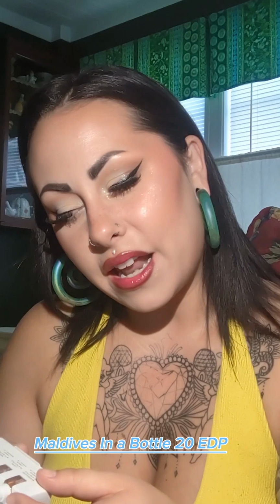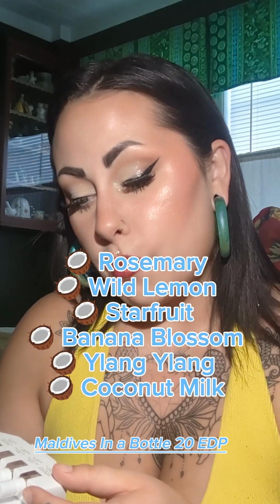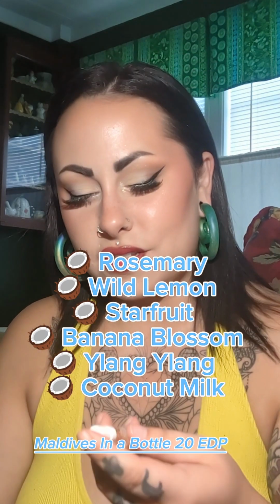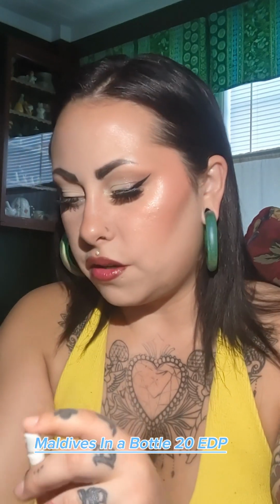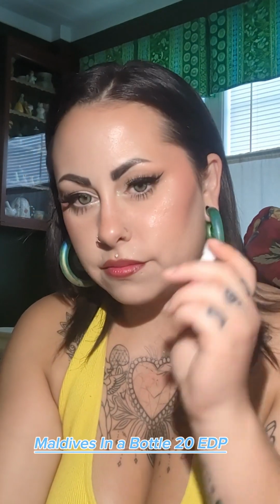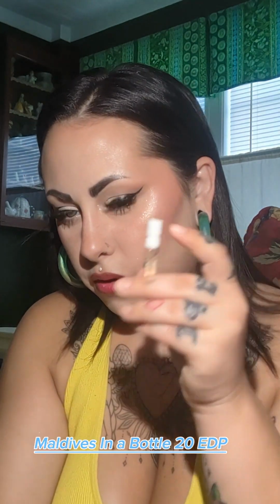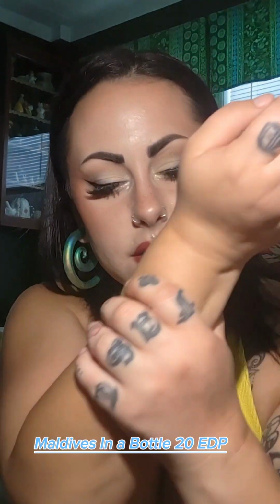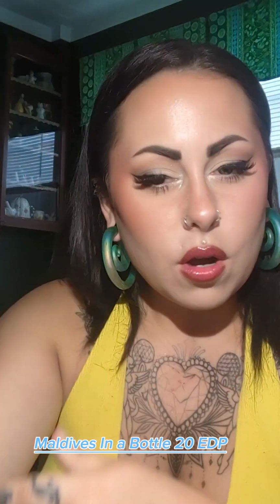All right, so next we have Maldives because I'm saving Marrakesh for last. Maldives is Ylang Coco 20. That has rosemary, wild lemon, starfruit, banana blossom, ylang ylang, and coconut milk. Sounds like it's going to smell really, really good. So Maldives in a bottle, Ylang Coco. Let's put her down here on this wrist. Oh, I just wasted that on my leg. Super tiny little, not even all the way full bottles. I know they can't fill them all the way, but still. All right, let's conserve that little squirt that I just put there. Okay. Let me let it dry a little bit.